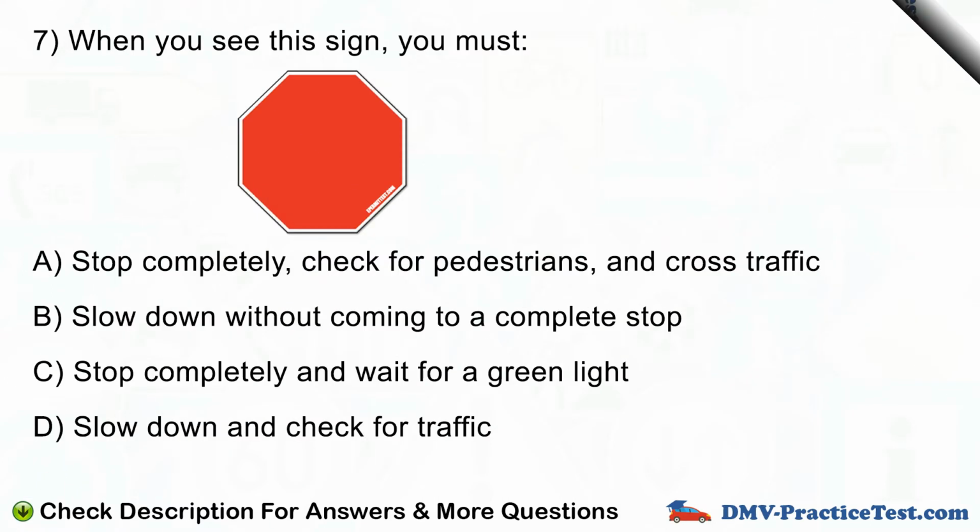Question number 7. When you see this sign, you must A. Stop completely, check for pedestrians, and cross traffic. B. Slow down without coming to a complete stop. C. Stop completely and wait for a green light. D. Slow down and check for traffic.